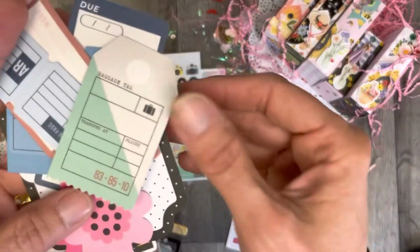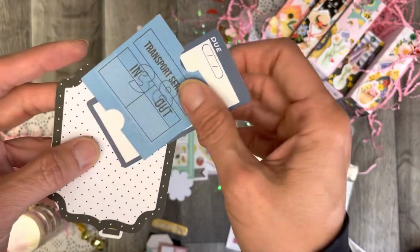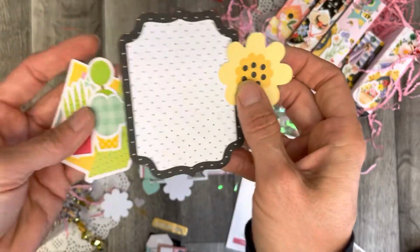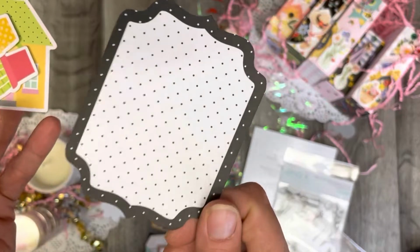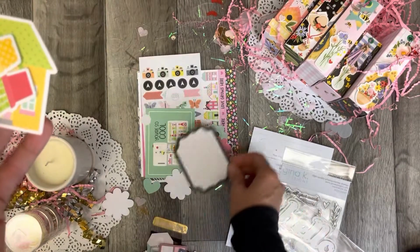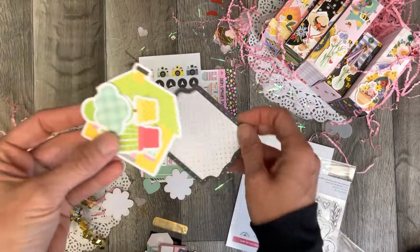Gorgeous. Yay. Tags. And actually quite a few tags. That's great. So this is one piece. I'm not sure which collection it belongs to because this looks like it could go either way. Black with white polka dots. I'm guessing maybe Doodlebug? Probably, I would guess.